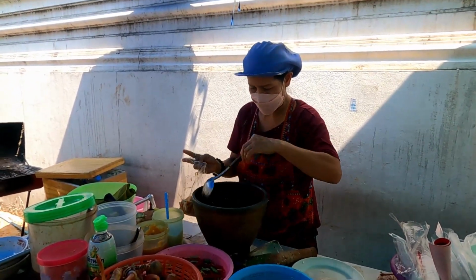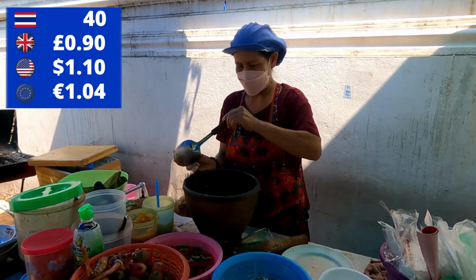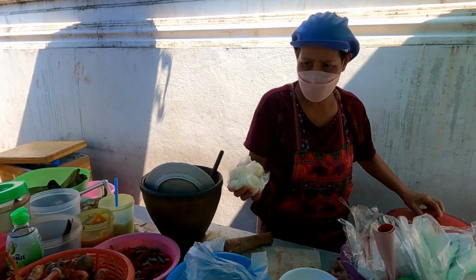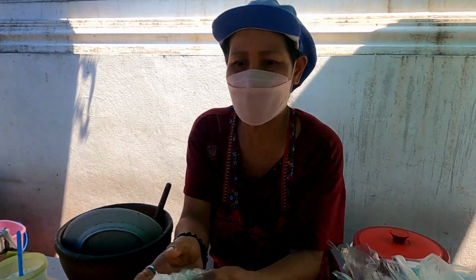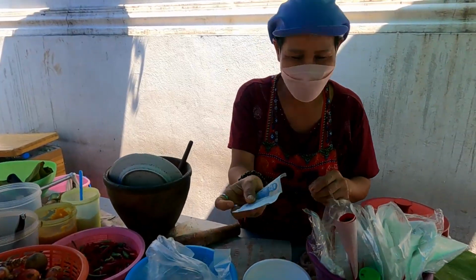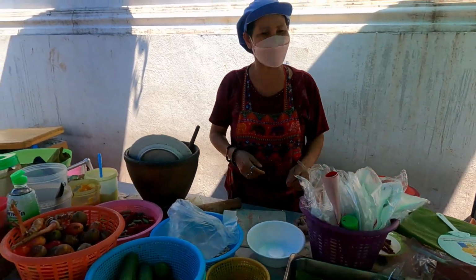So it's 40 baht for the delicious Som Tam, and it's 5 baht for Khao Niao. Oh, so excited. Yes. Okay. 50 baht. Khop Ka. Thank you so much.